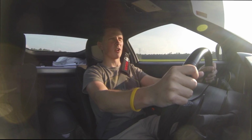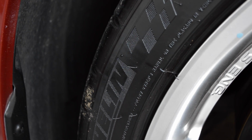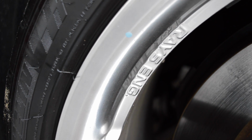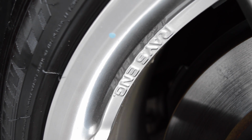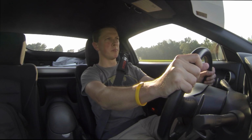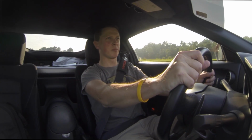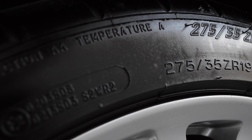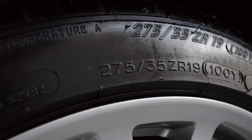Similar to the Nissan GTR, this 370Z comes equipped with the Rays wheels from Rays Engineering. They are, however, different from the GTR, which has a bigger wheel size. This is just your standard 18x9 wheel that comes with it. This particular model, the owner decided to put, I believe, Michelin tires on it, and I haven't had the first issue with it breaking traction at all, to be honest with you.